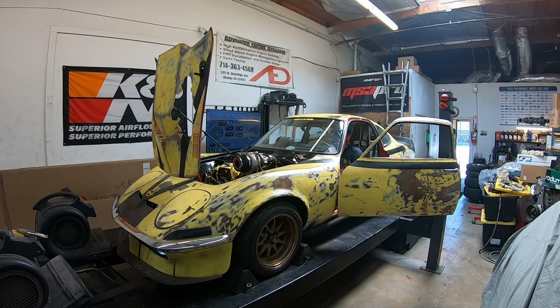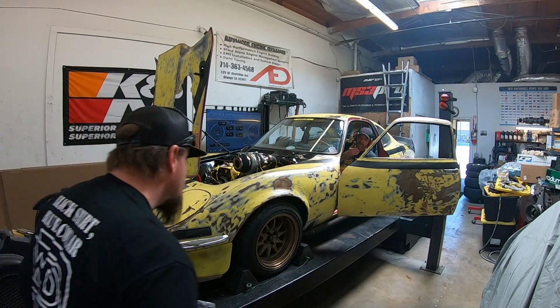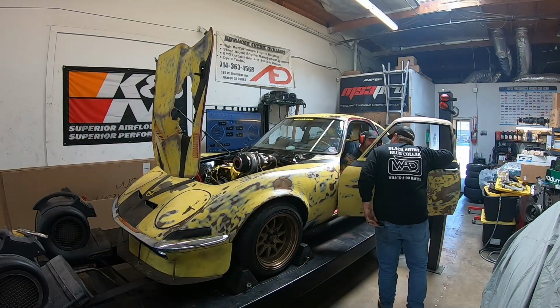This is the first time that you actually see the car make motion on the rollers, and he immediately calls over Cody and makes sure that the fans are on and the car is all the way out of its idle enrichment and that it's actually up to operating temperature before adjusting any of the tune.